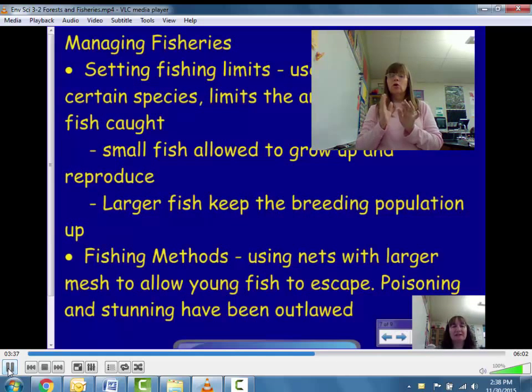To manage these fisheries, they have to set fishing limits. This is used to protect certain species. It limits the amount or the size of the fish caught. So usually they want to leave the small fish so they can grow up to reproduce, and they leave the larger fish that are actively reproducing so they can keep reproducing. So basically, they're catching the teenage fish. And they also monitor their fishing methods, so using nets with larger mesh to allow those younger fish to escape.